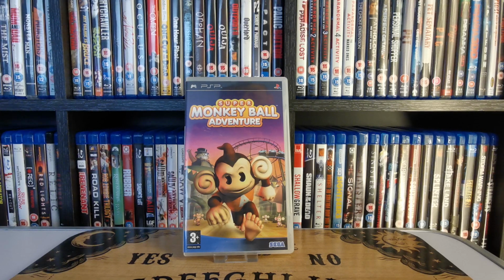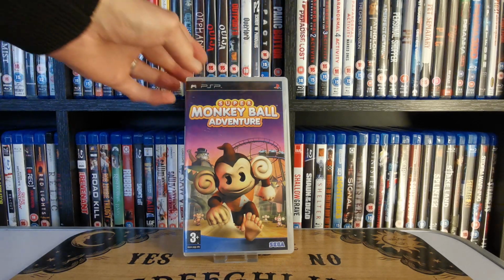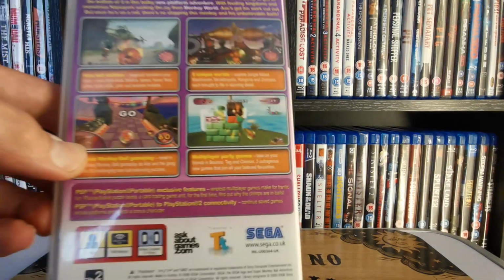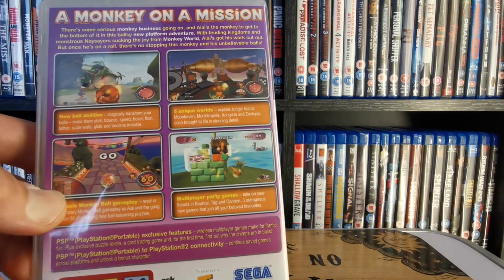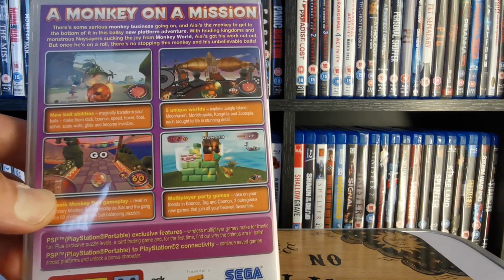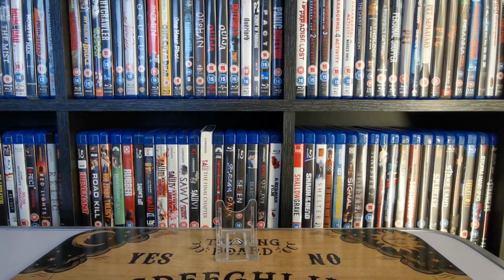And again, it's one of those games you can stick on for 15-20 minutes, do a couple of levels, and get the enjoyment from it and move on to something else. So really good little game, this one. So that's that one. And there we go. The old back of the box, A Monkey on a Mission. So that's that one. And then 2 more to go for this initial haul.